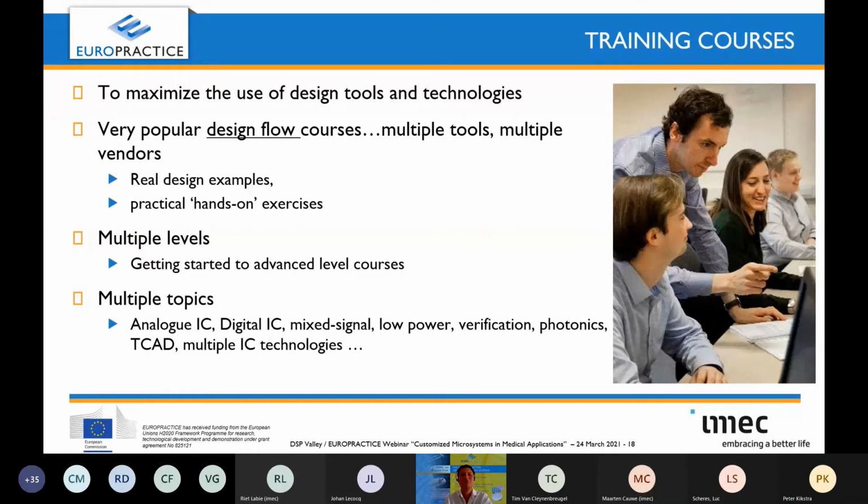So before COVID, those trainings were very hands-on. People were really in a classroom together with the teacher. And there are also multiple levels, really from beginner level to very advanced, and over different topics, going from analog IC design up to TCAD, photonics, etc.